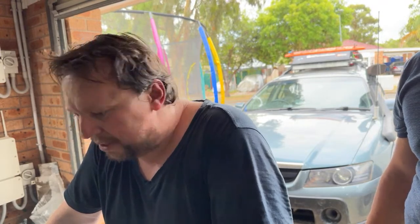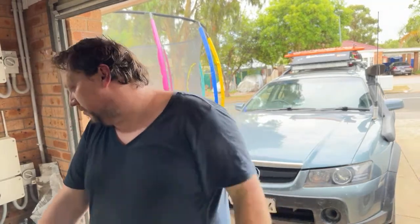Can't get in that deep without major damage, yeah. It doesn't look like there's any damage to the block itself, not that I can see. And the heads look pretty much intact. I didn't see anything indicative of a head issue.